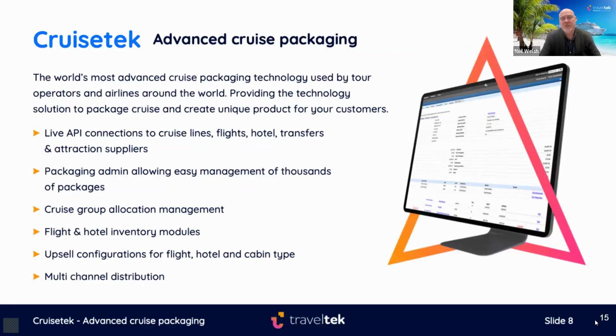So cruise tech. There's two different types of packaging. Let's make this really clear right from the outset. There's cruise DP, which is taking the cruise to the basket and then adding flights and hotels and cruises on the basket. That could be delivered in 2 environments. It could be delivered internally for an agent, literally to dynamically package a cruise on the fly, providing a service to the customer. Alternatively, we can provide a booking tool for a consumer to take the cruise to the basket and add on flights and hotels, in effect, creating their own package.